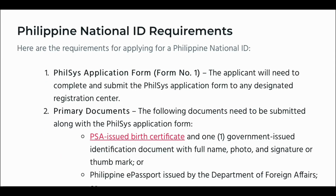What are the Philippine National ID requirements? Here are the requirements for applying for a Philippine National ID. PhilSys application form, form number 1. The applicant will need to complete and submit the PhilSys application form to any designated registration center. Primary documents. The following documents need to be submitted along with the PhilSys application form. PSA-issued birth certificate and one government-issued identification document with full name, photo, and signature or thumb mark.